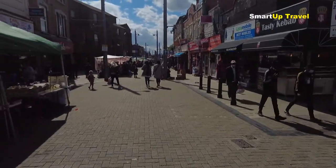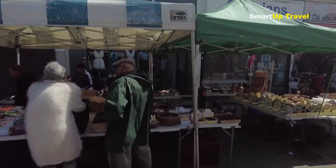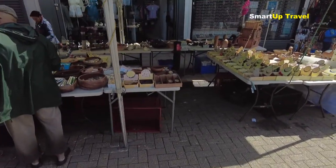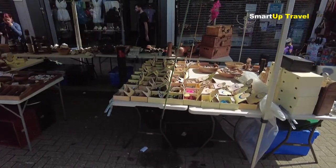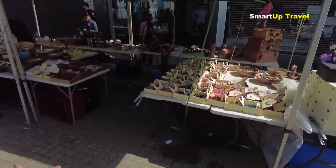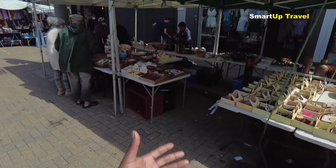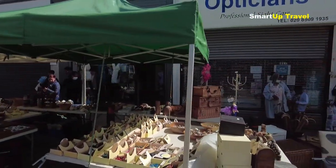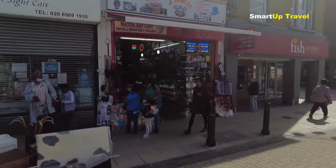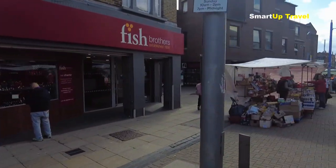And again, one of the things I like about these markets is some of the things you can find. For example, in this stall, they have crystals and Himalayan salts and different beaded works that you can actually purchase here. So these are some of the positives when you visit some of these markets, because things you may not readily find in some areas in London, you can perhaps find in this market.